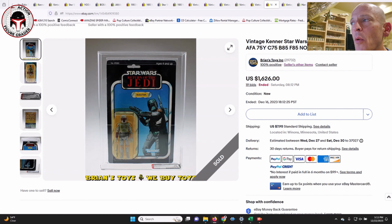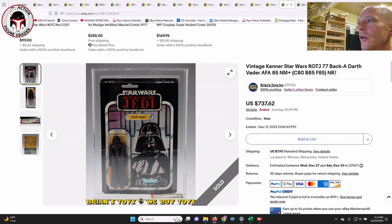During the Book of Boba Fett, there were mint on card Boba Fetts in this kind of grade, maybe 80 grade, that were going for $2,500 plus. So big drop on Boba Fett mint on cards.